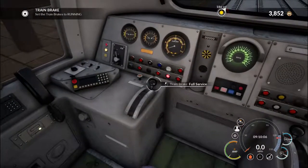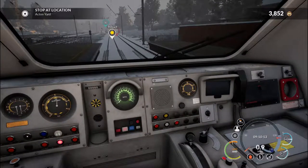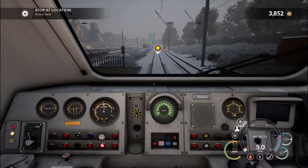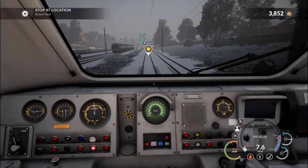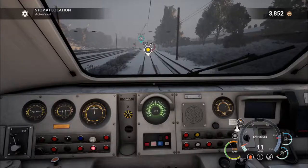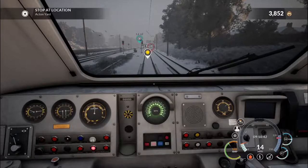Set the train brakes to running. Set the throttle to notch one. So we're now going off to Acton Yard, which is just a mile up the line. Don't believe we've got anybody on. I think all the passengers have disappeared. Should have done anyway.